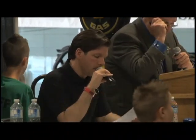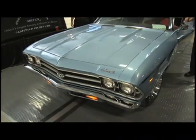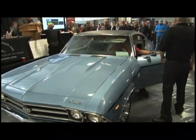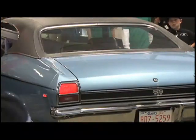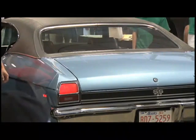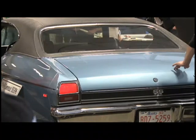Here's the next example of a beautiful car. A 1969 Chevelle, two-door hardtop in that glacier blue, and what a spectacular color that is. Chevelle, obviously one of the most successful nameplates for Chevrolet, especially to collectors. This is the real deal: 396, 325 horsepower, Turbo 400 transmission.